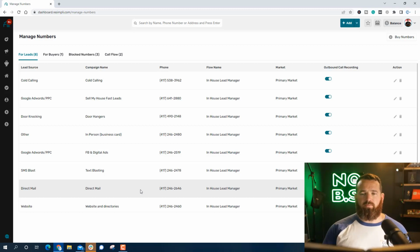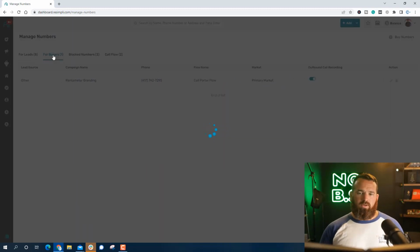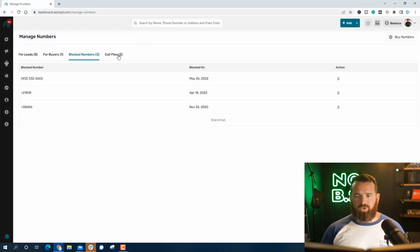If they call that number, REsimpli will tag it as direct mail immediately, so that anytime someone calls into the system, you know where the source came from, so that you can track accurately how much I'm sending out, how many are coming in from that specific lead source, and you can figure out what lead sources are the most effective and most financially intelligent for you to keep going. You can also do for buyers, you can block numbers.